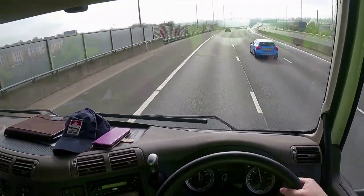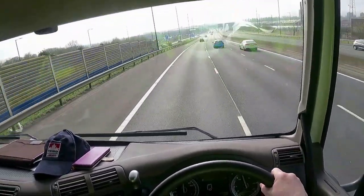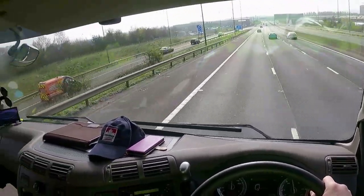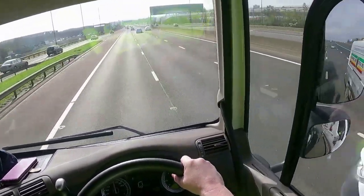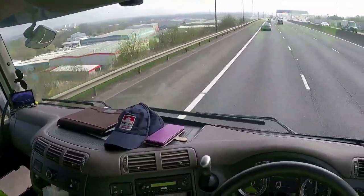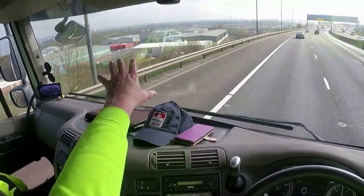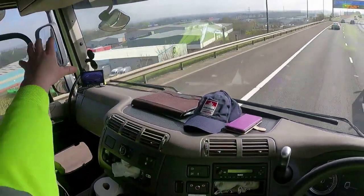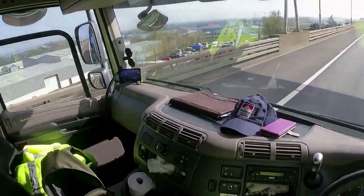I'd prefer a manual. It'd be great to have a manual truck, but unfortunately, the days are gone. There's very few manual trucks now. They're all automatic. It's just the way they are. It's actually a bit misty. I don't know if you can see that in the camera or not, but the way overlooking into Glasgow, it's very misty.